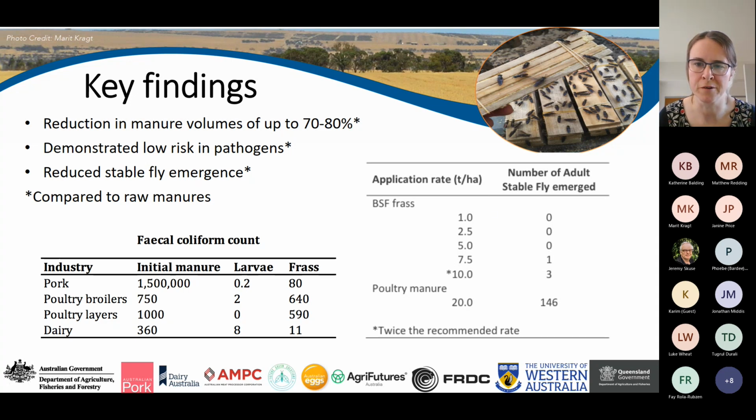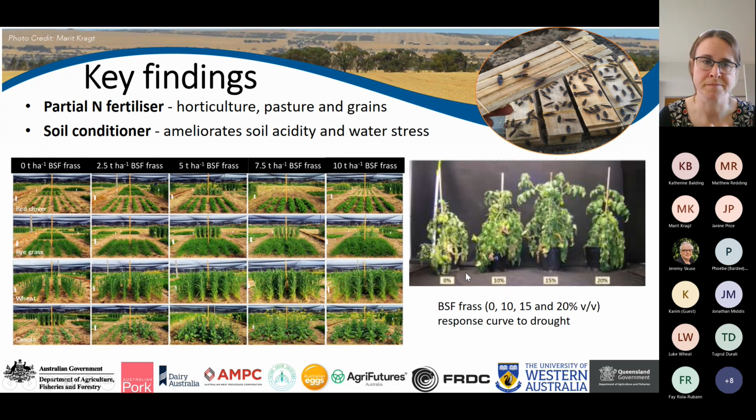We did see a few flies emerge at higher application rates, but we wouldn't typically recommend these application rates. But even if we did, the rates are much, much lower than compared to just adding untreated poultry manure alone. So yeah, significant reduction in stable fly, which is a huge finding.